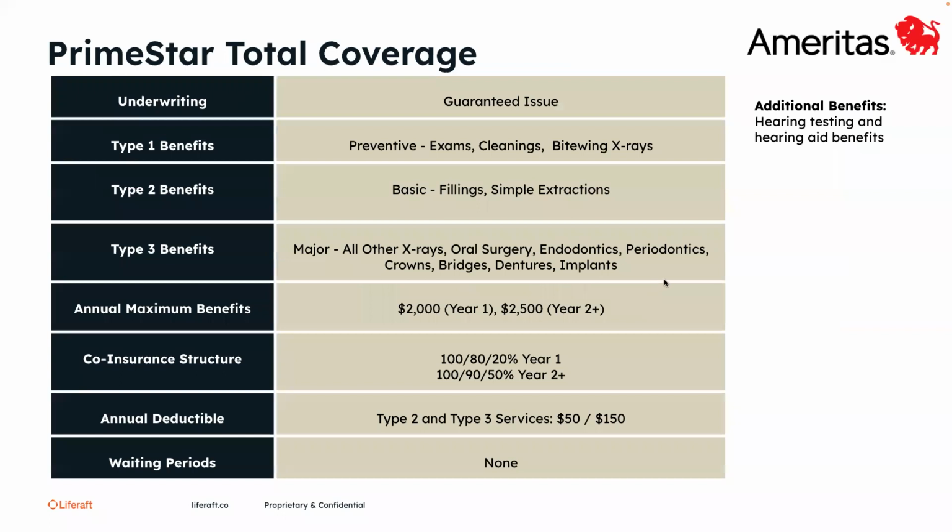Great. Lastly, on the dental side, I want to talk everybody through PrimeStar Total. So PrimeStar Total, as a quick reminder, is going to be the richest benefit structure in terms of the cap, and is also going to include some hearing benefits. So for clients that are slightly older, or that may be interested in hearing aids or an annual hearing test, this is going to be a good option for them.